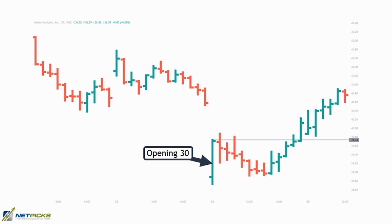And once the entry and that stop are set, you can get on with the rest of your day, whatever your day is. Just let the market do the work. You've limited your risk, you have your entry, and some days you're not even going to get triggered. But your protective stop is set, you're good to go.